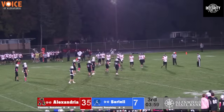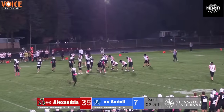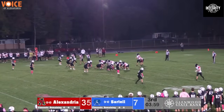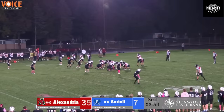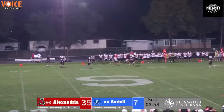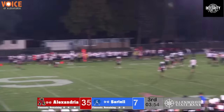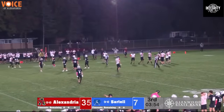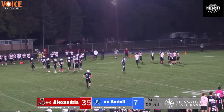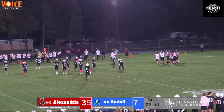So the Cardinals with the offense back on the field. It looks like they'll spot it at the 26. So first down and 10 for Alexandria. Talon Witt, a couple of third quarter touchdown passes, and he'll look to throw again. He's going to air it out, and this one's a little bit too high. Thomas Hendricks? No, I think that might have been Gunderson. Brady Gunberg, yeah. Brady Gunberg, the intended receiver there. So that pass is incomplete. Second and 10 now. Clock stopped with 3:59 to go in the third period.